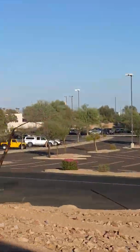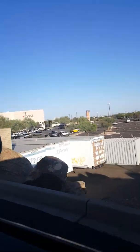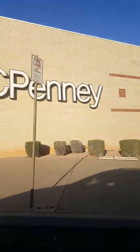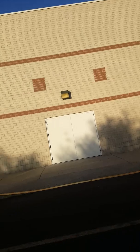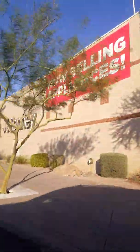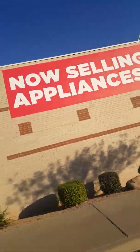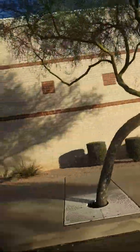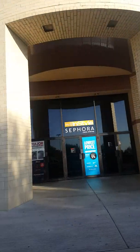Oh, all the way down there is the abandoned Toys R Us, but now you can't see it. Oh, over there is the freeway. Fast go through the JCPenney sign. JCPenney package pickup. And Sephora inside JCPenney. Beautiful. And over there is going to be a haunted house. Now selling appliances for JCPenney. Why do they still have the banner up there? Oh, over here is Sears. And yeah, the newest Sears is right over here.